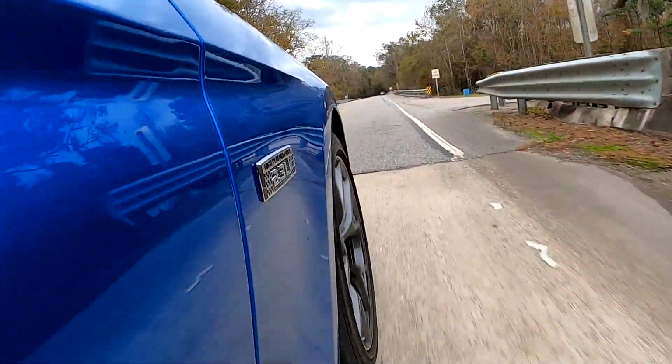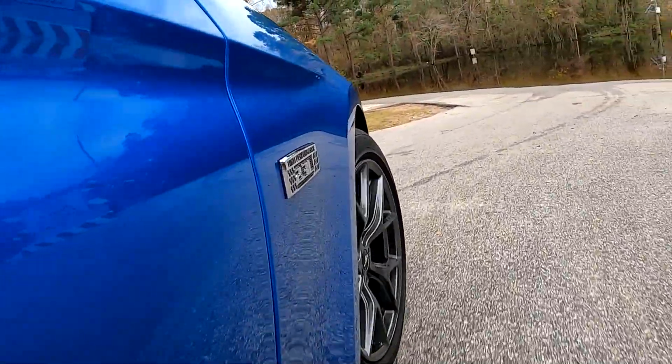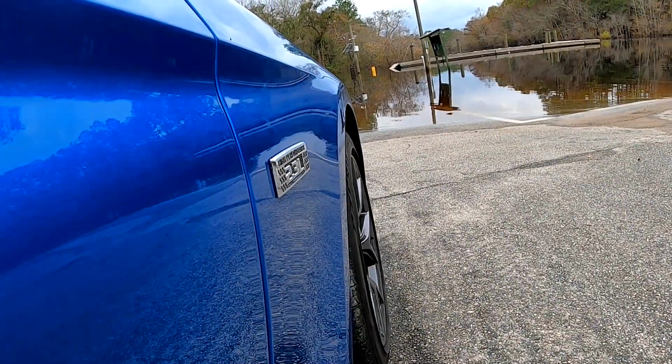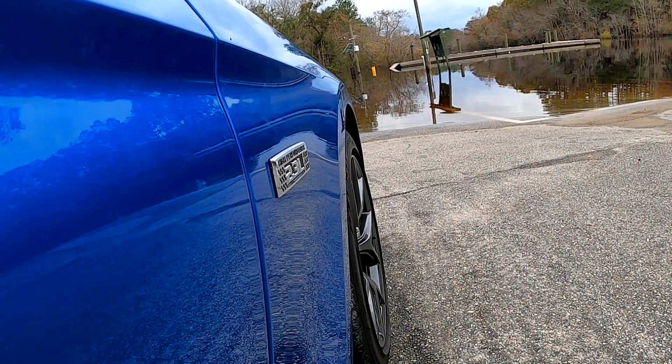Check out the boat landing. Who wants to put their boat in the water? So that should be the ramp over there. Yeah. This is the Waccamaw River, and as you can see, it's flooding just a little bit. But it gives me an opportunity to show you something else.